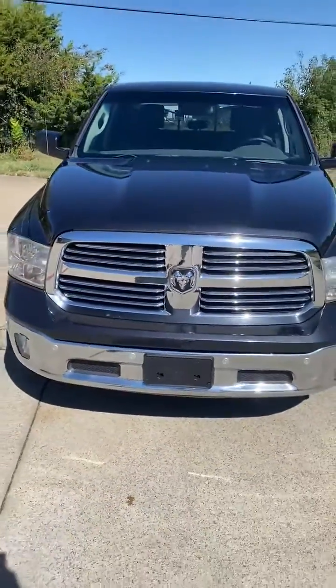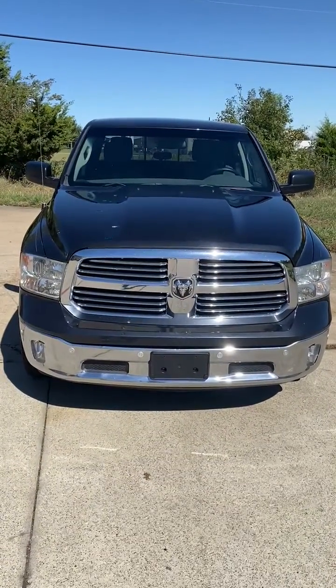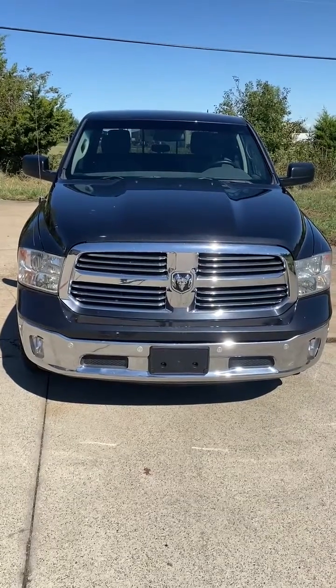So this is a 2014 Dodge Ram quad cab 4x4 Bighorn Edition, 123,000 miles in absolutely wonderful condition.